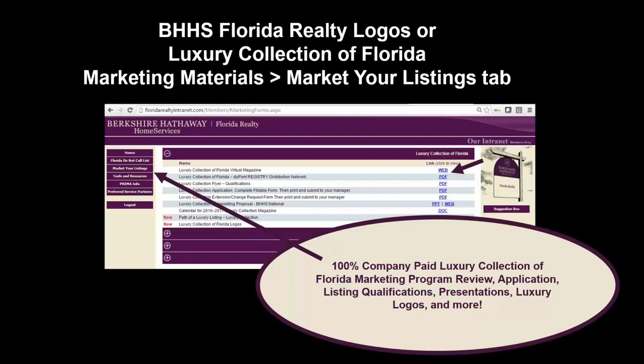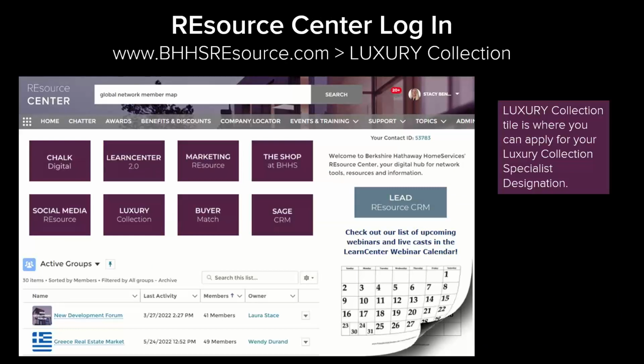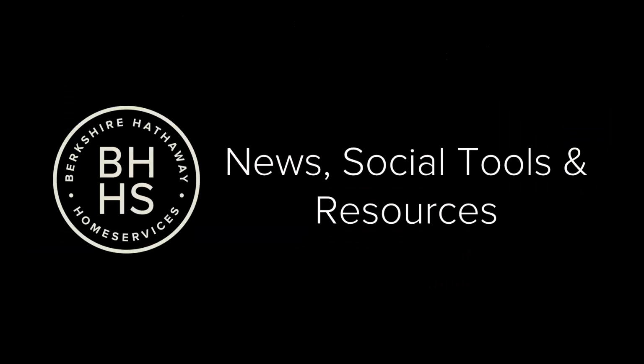There's the program overview, the application, the qualifications, the presentations, logos, and everything you need to know is right at your fingertips. And also, if you happen to be a luxury agent, you want to make sure that you apply for your luxury collection specialist designation. And that's through the Berkshire Hathaway Home Services Global Network. The way that you do that is whenever you're logged into the Resource Center, click on the luxury collection tile and you'll see where you can apply to be a luxury collection specialist. And I think it's if you've had three luxury transactions, and there's price points in every market, whether you're on the listing side or the selling side in the past 24 months, apply for that designation, and then you can network with all of the other luxury collection specialists throughout the world under Berkshire Hathaway, and you get access to special marketing materials too.